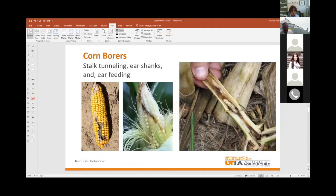I think a lot of people don't appreciate that the Southwestern corn borer just isn't a tunneler. So this is a picture on the right of a larva in its late instar stage that's tunneled into the base of the plant. It's getting ready to pupate. That's where they pupate, at the base of the plant.